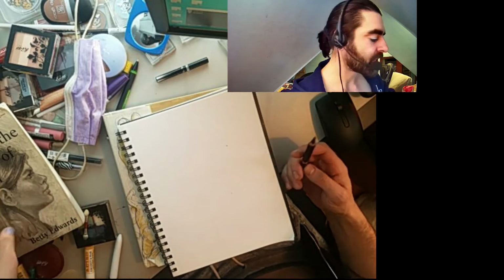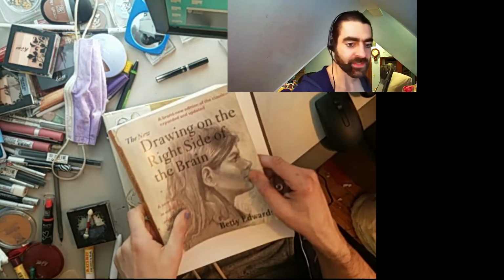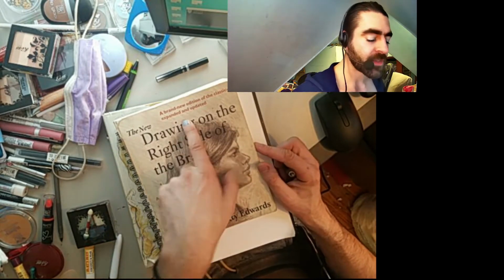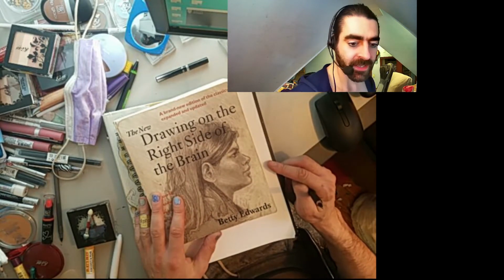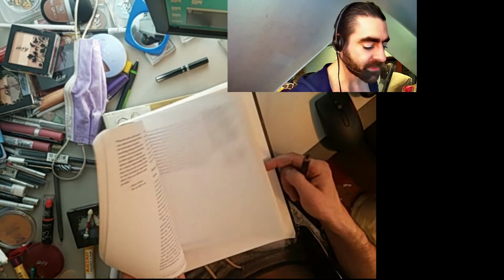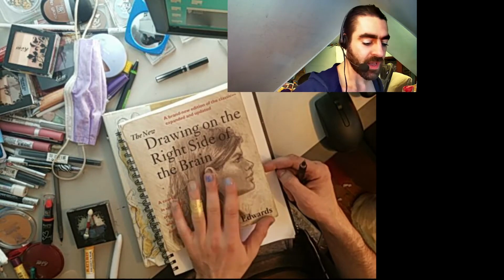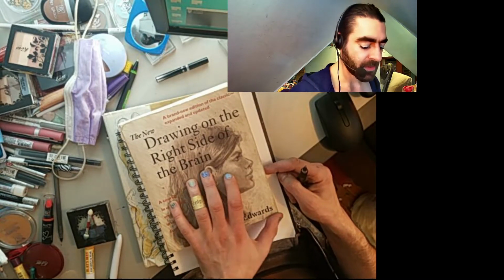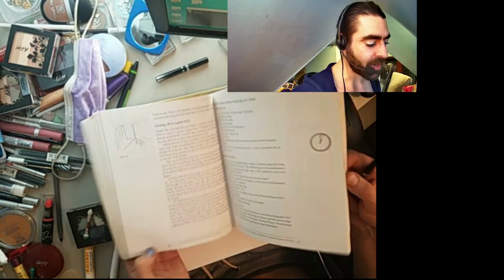So we're basically done with this book. I don't really need it. I highly recommend you get it for yourself. Once again, Drawing on the Right Side of the Brain. Get the newest edition. There's like a million editions because they keep updating it. It's by Betty Edwards, and this is old art teaching stuff. Cutting edge, but they keep updating it.